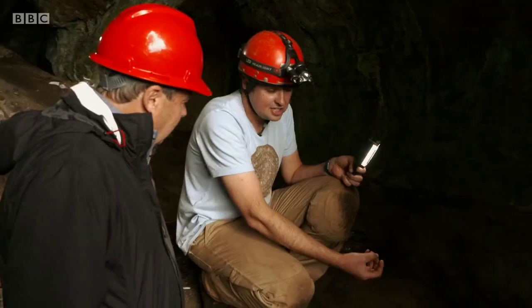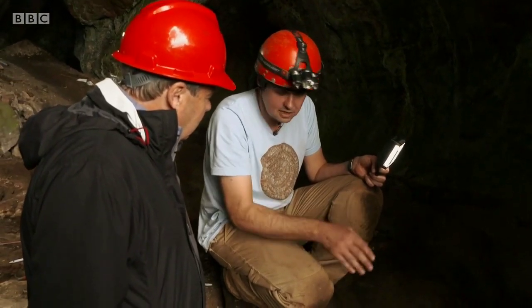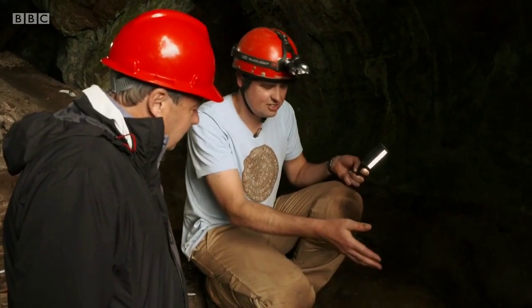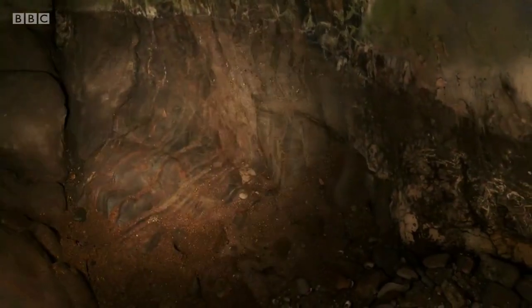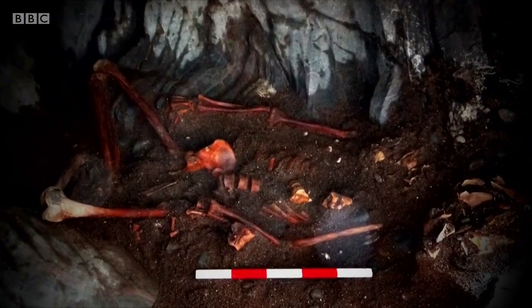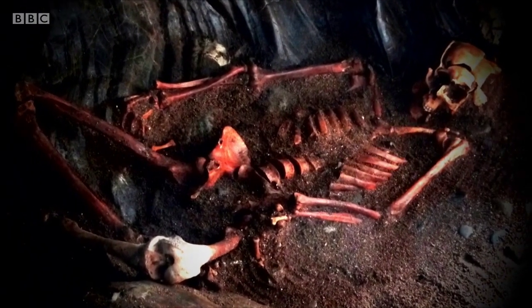I started to find a few lovely white phalanges, very clean finger bones. At first I thought they must be animal bone, because I was thinking, you know, it couldn't possibly be human. What are the chances of that? So unexpected. But then these two knees popped out. The body had been placed in a corner of the cave out of sight, with a large stone placed on top.